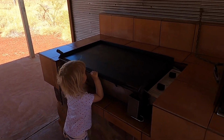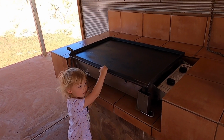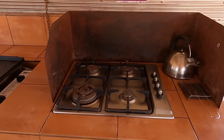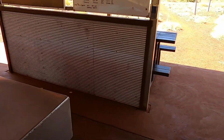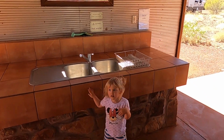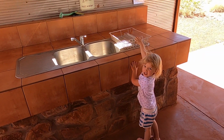What's that? I don't know. Big barbecue. Big bag. And what's over here? And some gas stove. I haven't showed you this. What is it? This is where we put dishes in here.